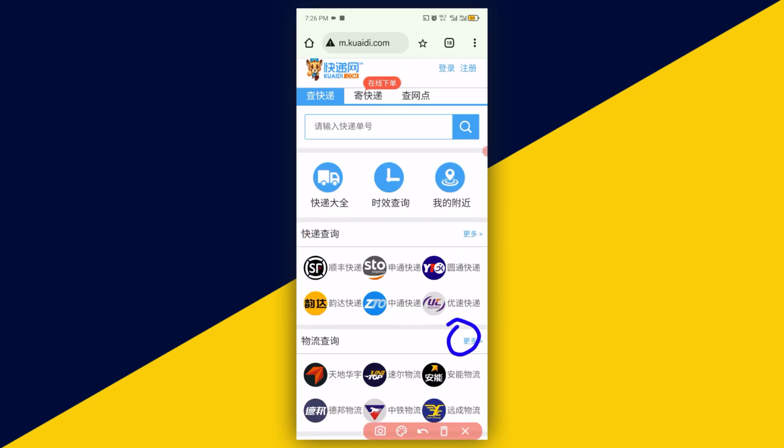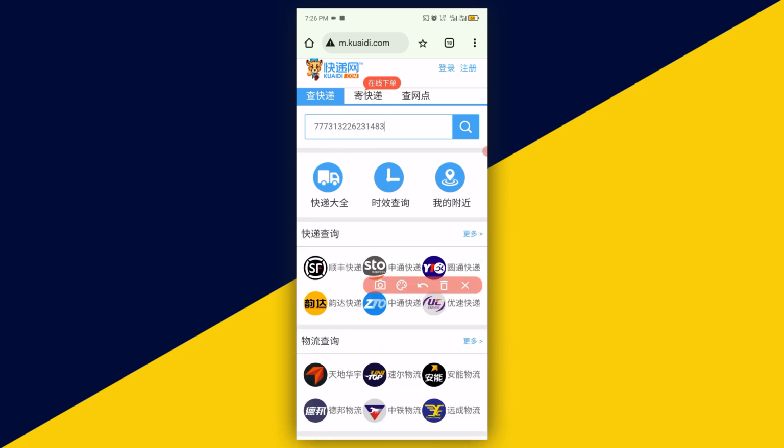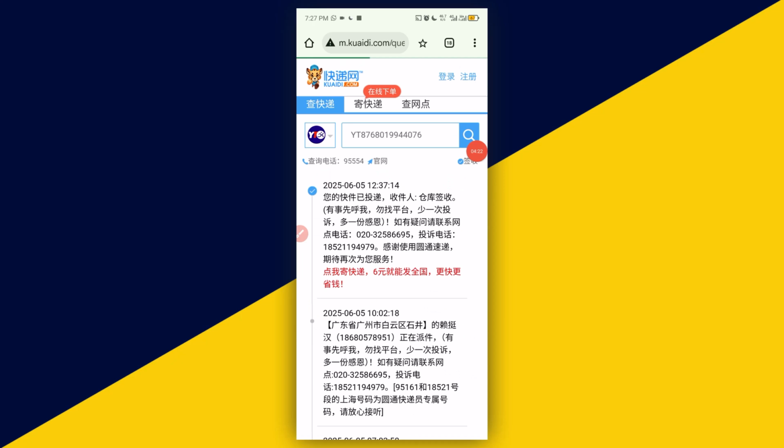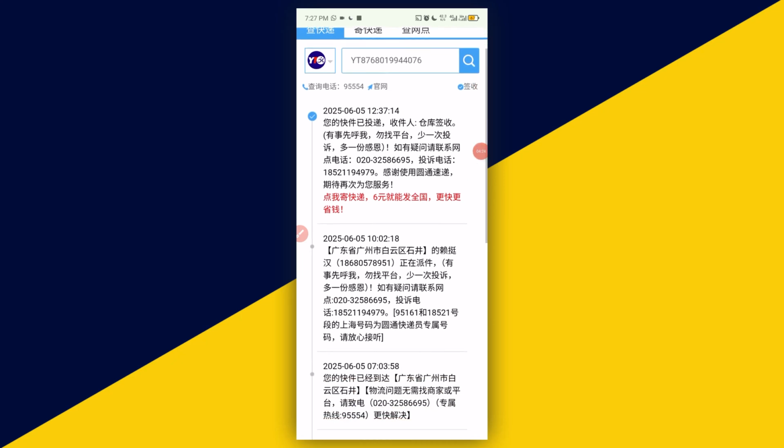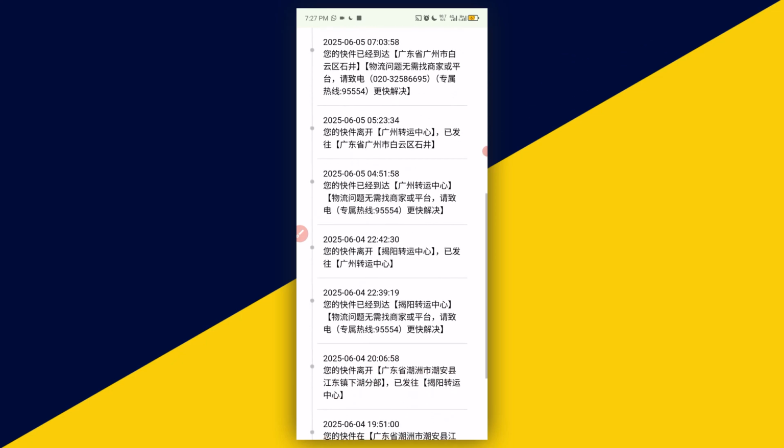Now, what we want to do now is to paste the tracking number right here. So I'm going to simply click on here now. I'll paste the tracking number, then I will click on search right here. Yeah, you can see it right here. So this is the tracking history of this particular item.